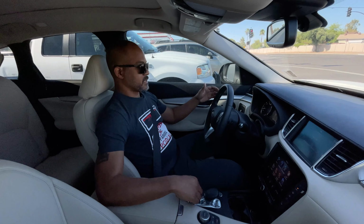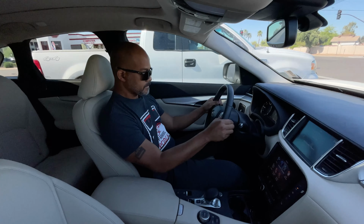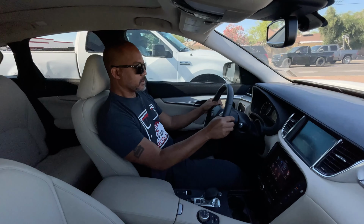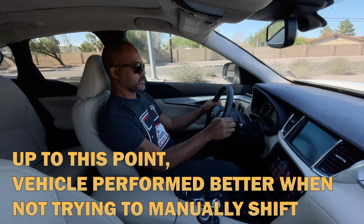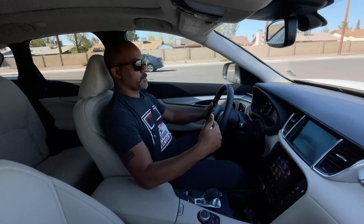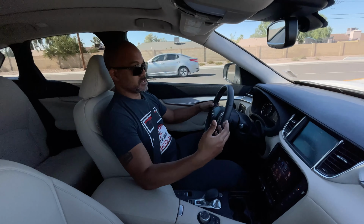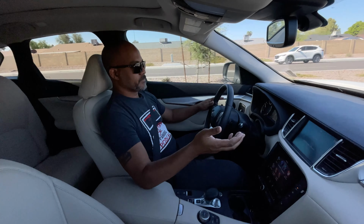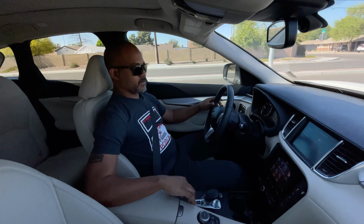So when we take off from this light, I'm going to manually do this stuff myself. Oh, that sucks. It just sounds like it's dragging. It's not making a lot of noise. It's kind of good it's not making a lot of noise, because that way the police can't look around and get you for excessive use of, what is it? Excessive use of power? Excessive use of, I don't know. But I'm going to switch it back because this thing sounds like it's going to fall apart on me.